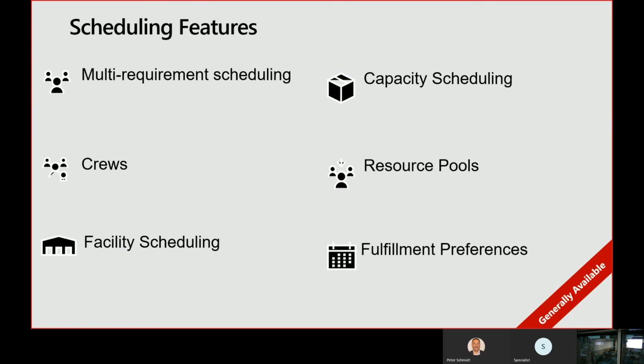Now with multi-requirement scheduling, I can actually define one work order and on that job, say I need one resource that has this skill set, there's my bus, here's another requirement, which is my driver, different skill set required, and it will only schedule where both of those are available at the same time.